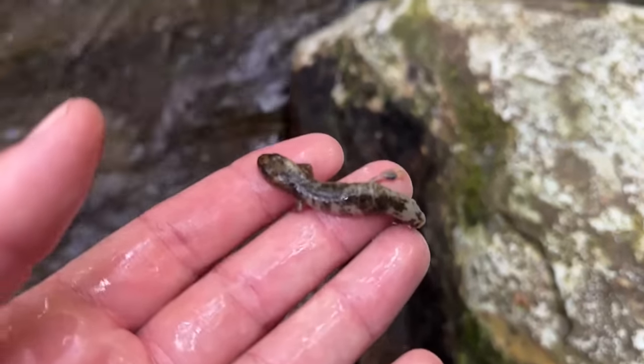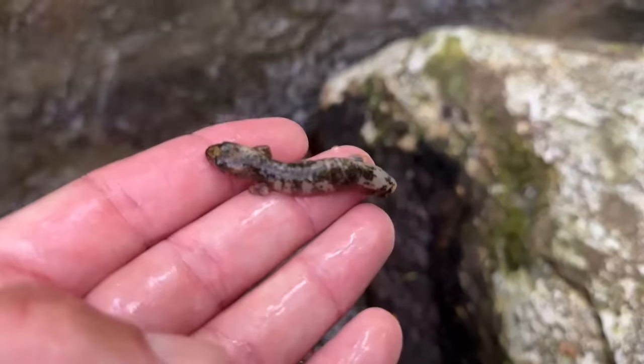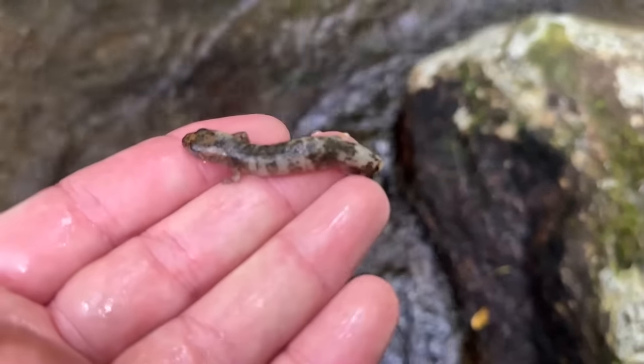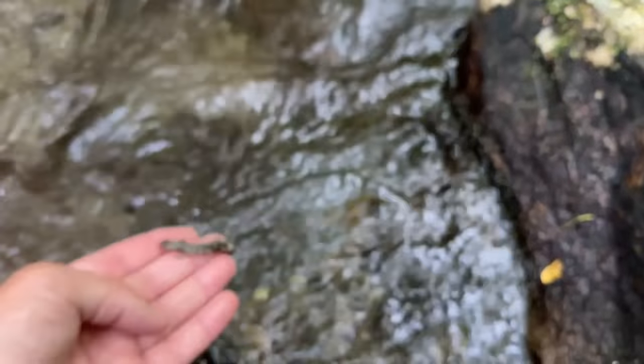He's been eating good. Look at that. Yeah, I mean, it was definitely enough. You can see it's like halfway decomposed. Yeah, digested. That's a big old salamander or newt or whatever it is.